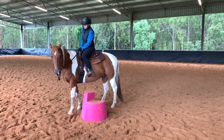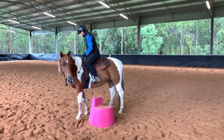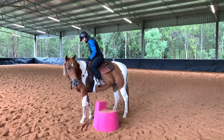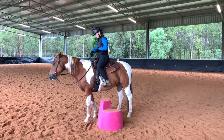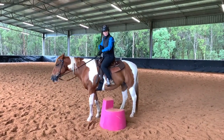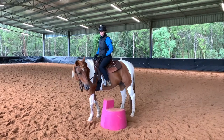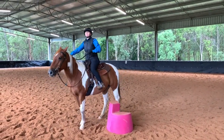So I was able to get on him. Now, if you didn't know he had a terrible mounting and dismounting problem, you would think that was perfectly normal, okay? So, I know there was nothing wrong with that horse. But when I got on, you still saw that head come up a little bit. You can still see a little bit of tail swishing going on in a minute. See there? So this horse is not fixed.